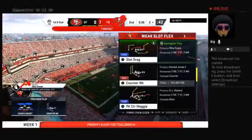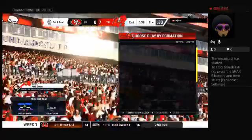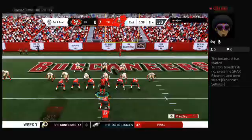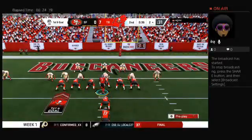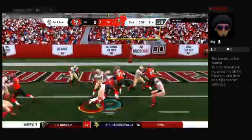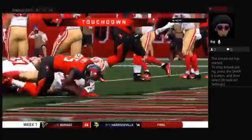The Bucs going to go ahead and use the second of their timeouts, as it'll come with 36 ticks to go in half number 1. Ready. Blue ready. Check safety. They'll run with Barber, and he'll take it into the end zone.